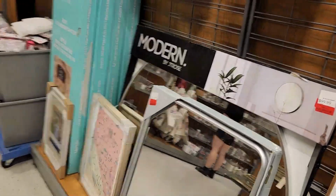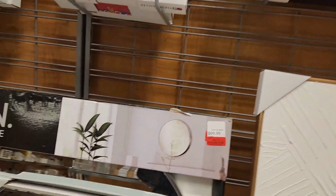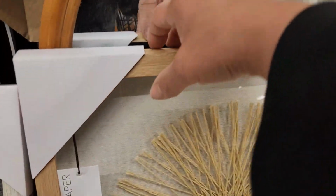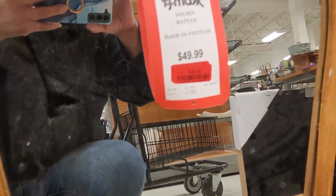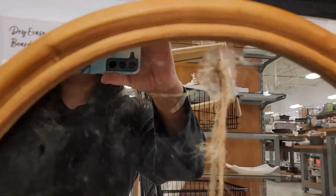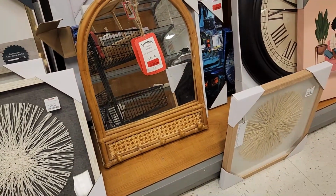Now I did want to look at some of their mirrors and artwork, and they have some beautiful pieces, but I don't know that I want something so big. That one makes me laugh. Now I thought this artwork was a little unique, not quite my style, but I thought it was unique. And then this mirror definitely caught my attention. Now the only thing is the hooks. Now I'm trying to move away from things hanging on the front door or behind the front door, so I'm gonna go ahead and pass on this one. The price was good, but just not for me.